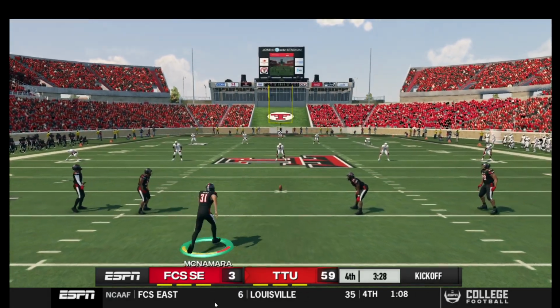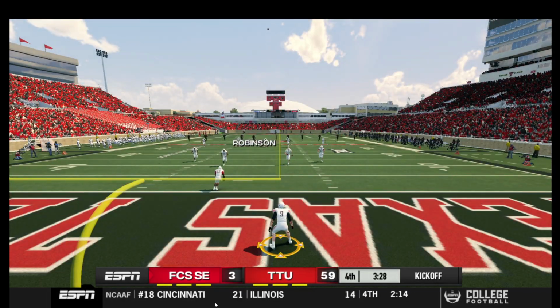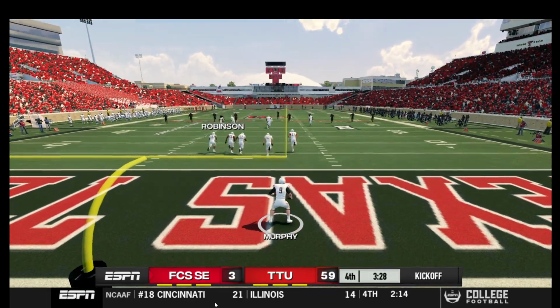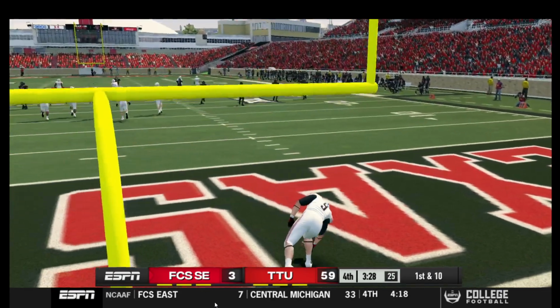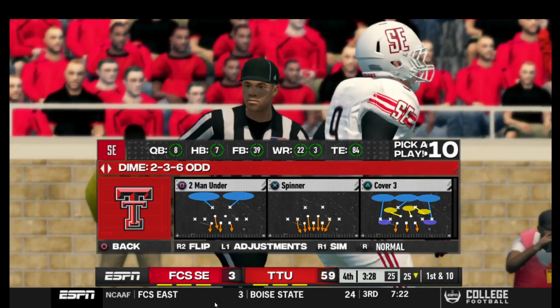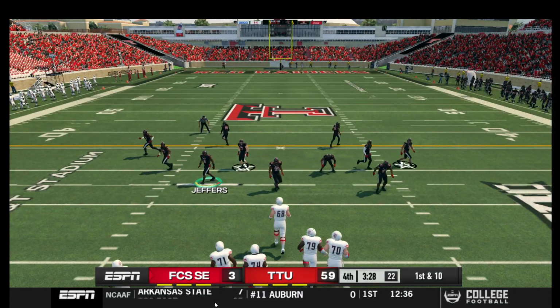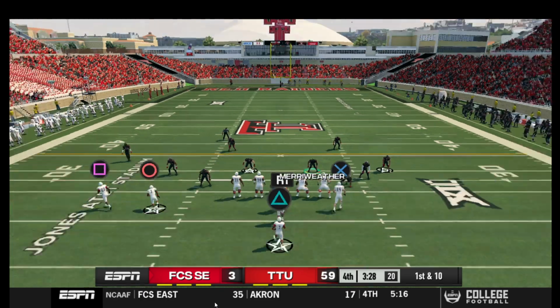Brad, I thought that was a textbook drive. I thought they did a really good job of showing balance, mixing the play calling with the run and the pass. Just an overall well-executed touchdown drive. This one's going to be down in the end zone for a touchback. I don't expect any once-in-a-lifetime rallies here, but that being said, we could still see some exciting plays.